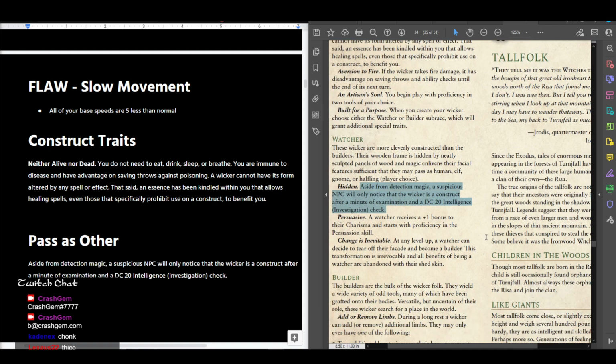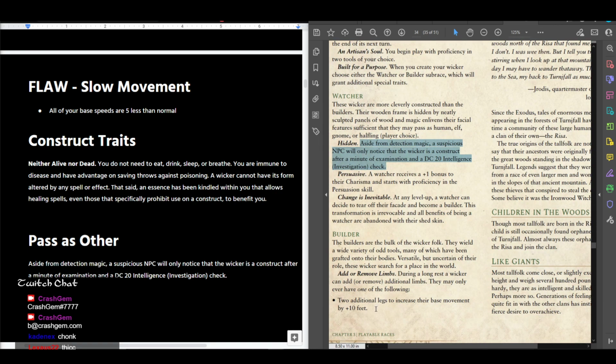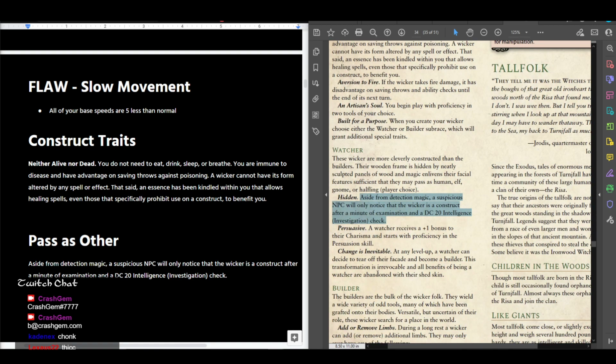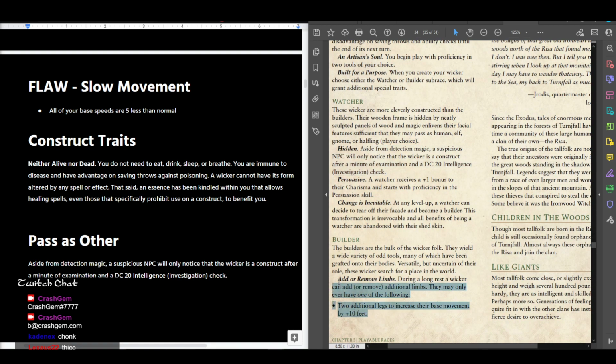I think they're very, very cool. I just don't know what to do with them. You know what I'm saying? Like, we want to have this in here. So we need something like adaptable limbs.